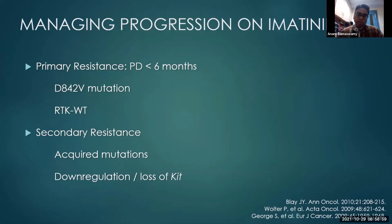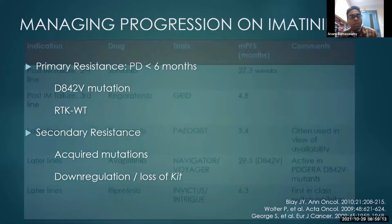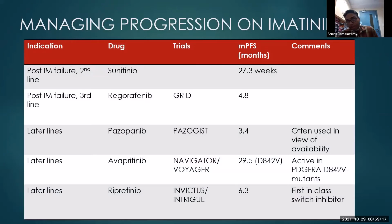Even though imatinib works very well, after 2 to 2.5 years of imatinib, you do develop resistance. Generally secondary resistance is what we see, and these are because of acquired mutations, commonly in exon 13 and exon 17, as I had mentioned earlier. These are the further line options in GIST: sunitinib, regorafenib, avapritinib, and ripretinib. The last two have been approved only over the last 1.5 years. I've also mentioned pazopanib because it is something that we often use, and there is some prospective data for the same. One thing you must realize is that the responses seen with imatinib are 2 to 2.5 years. None of these drugs cross 6 months. Majorly the progression-free survivals are 5 months or so.